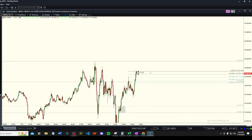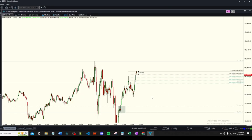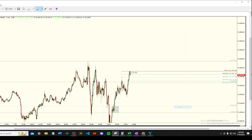Going short, which is BB6, which is 5 contracts going short right now. Order filled. And boom, we're in. Take a picture of that. Let's have our stop in place. We're gonna ride this thing down for as long as it can.